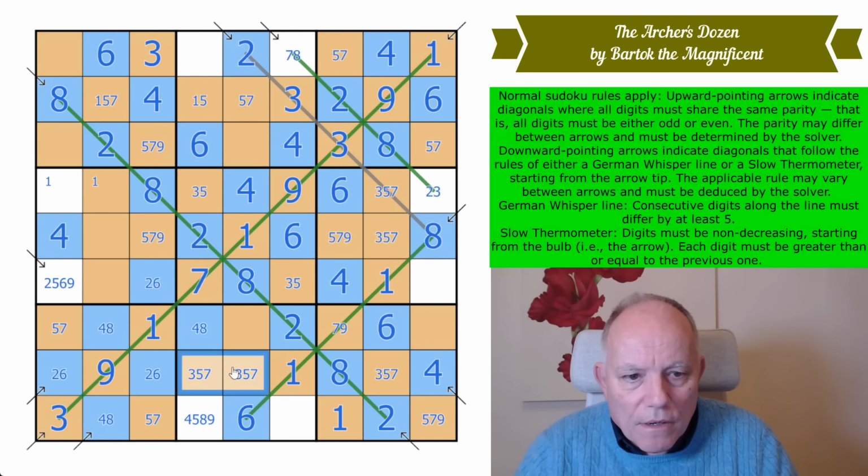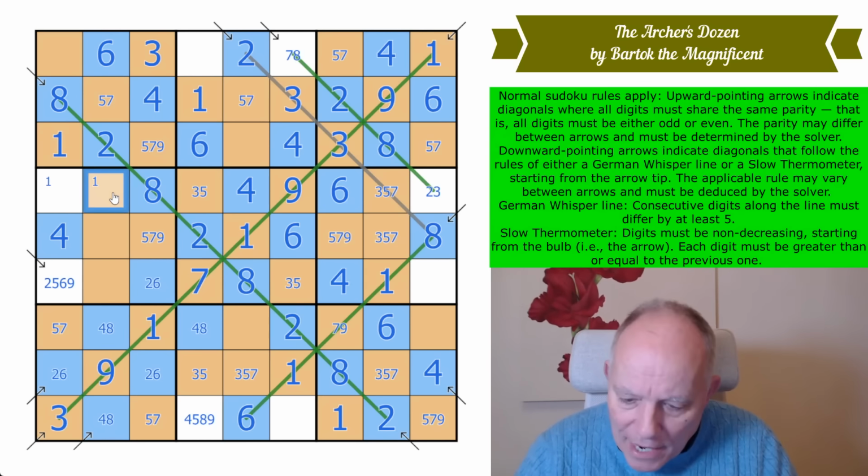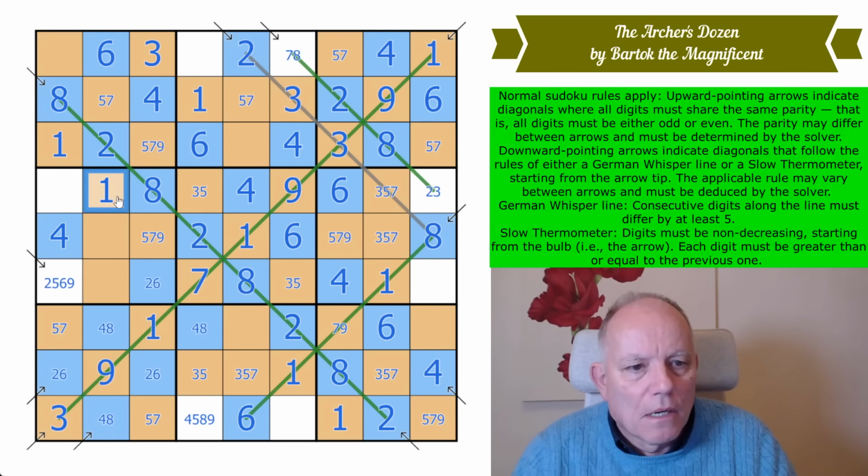So this one's not a 7 now. That's a 3, 5 pair. Bingo. Sudoku. So that's a 1. This is not a 1. I can place 1 in box 1. Now I can place 1 in box 4.